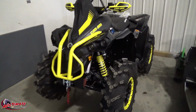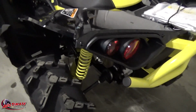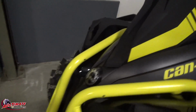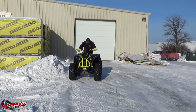Well, here it is. Big 1000. Been long enough on the other one. Always on just the kill switch and then hit the start button. It'll say Ultimate Outdoors Performance Key.